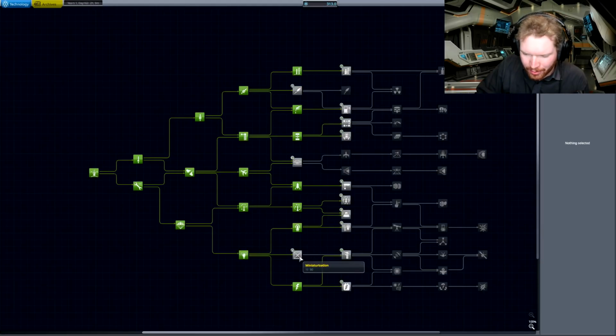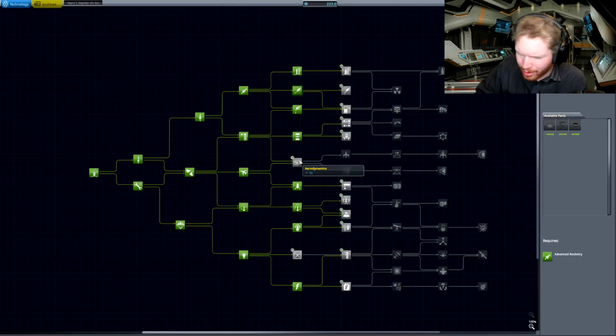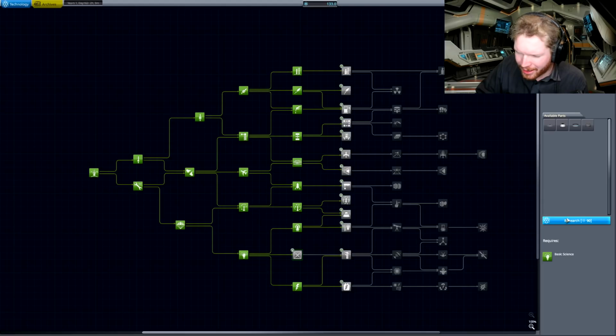Again, true to what I've said, I want to unlock a level at a time. So we should have plenty. These are about two. We should just have enough to unlock all of these, actually. There we go. And there we go. Little less, not that much.